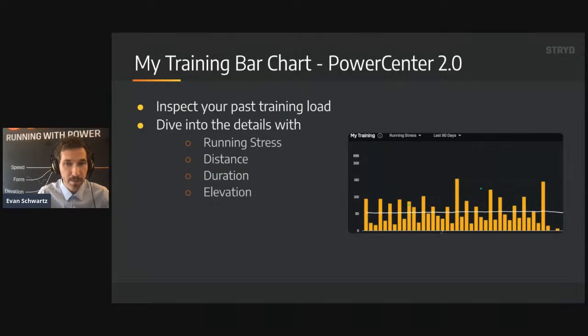We have the My Training bar chart, which is one of the most eye-catching aspects when you get dropped into the web version of PowerCenter. You can inspect your past training load. We can look at things like ramp rate. We can see that trend line. We can dive into details with the default of running stress over the last 90 days. We can change all considerations around like distance, duration, elevation. We can change the time frame. We can compare different things. We really want to give you a lot of insight and ability to look at your own data under the considerations that you would like to.